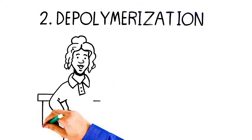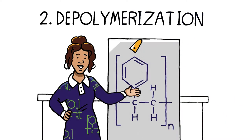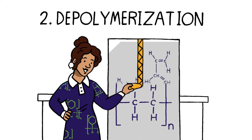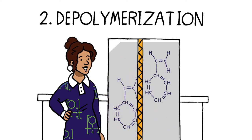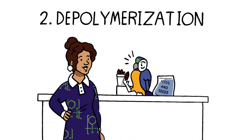Depolymerization unzips the polymer chain, breaking it down into the individual molecules. This process separates and purifies polystyrene and can be repeated on the same material an infinite number of times. This recycled material is safe for food contact and medical applications.